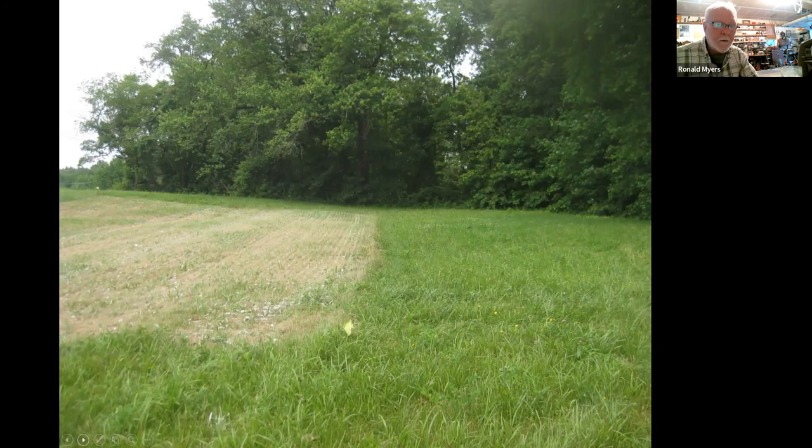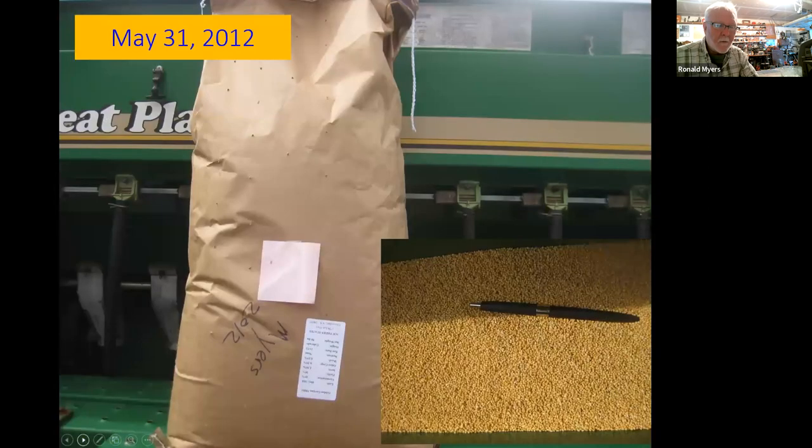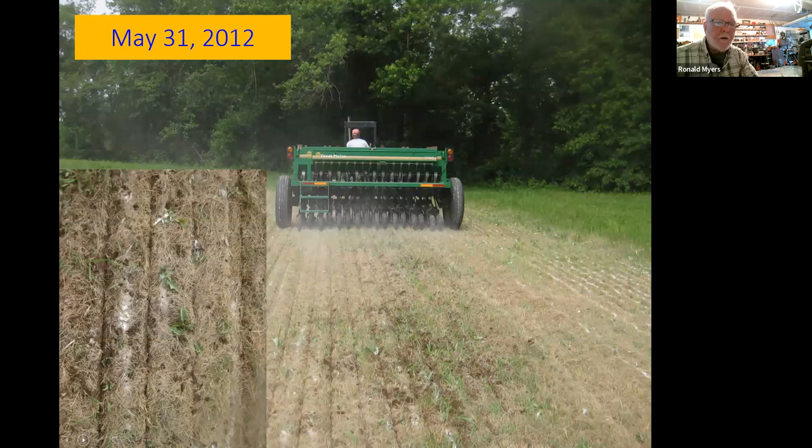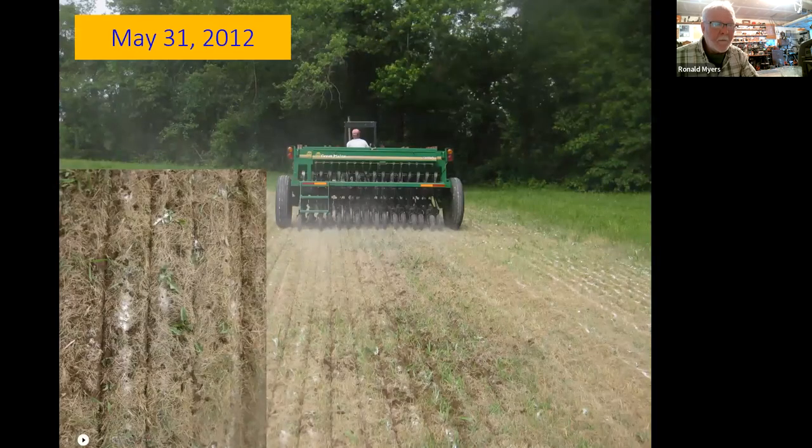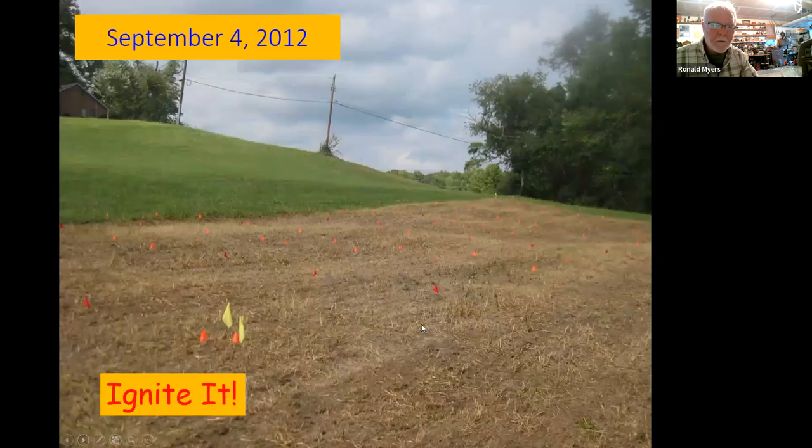So this is spring of the year. Hit it with Roundup, put the lime on, decided to put some millet on there, mainly so I could spray it with Lorsban, because millet had a label for Lorsban, so I could kill the white grubs and wireworms. And you can see a few weeds still surviving, but the millet got planted.